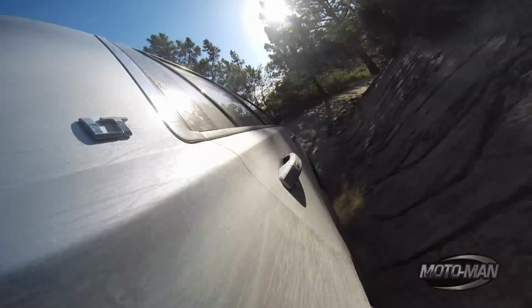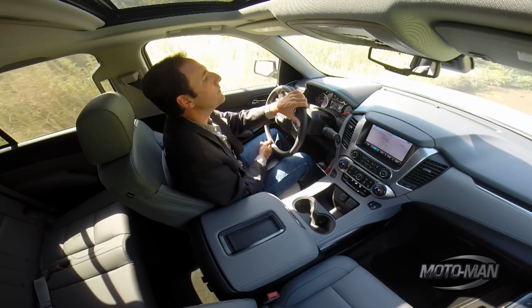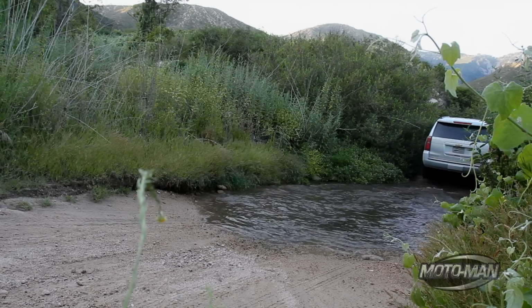So here's where it gets a little bit more interesting, where we get to our first water crossing. I can't say that this has the same water fording skills as, say, a Range Rover, which kind of comes up almost to the door. And that was fine. We got through there, no problem whatsoever.